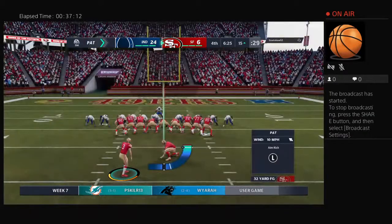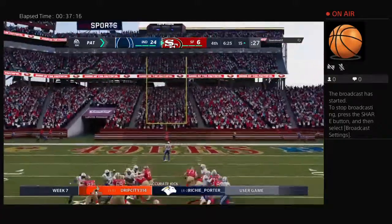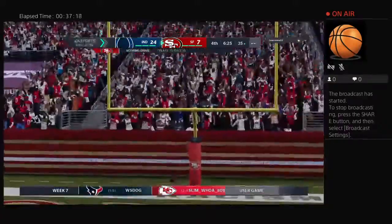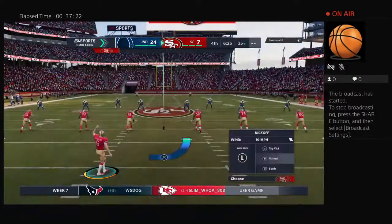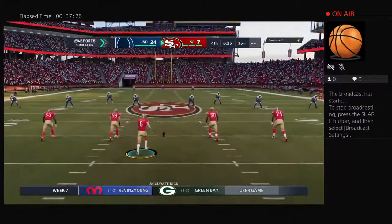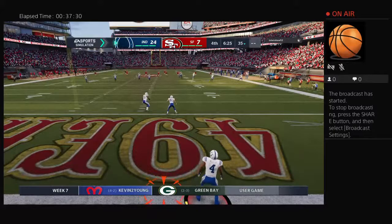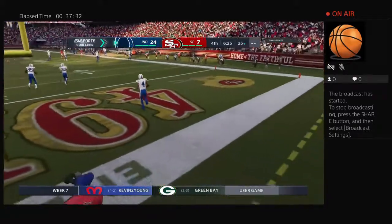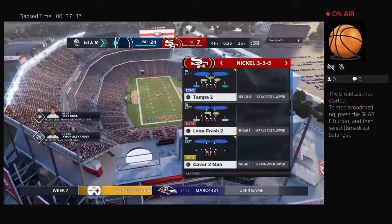Extra point attempt here still to come. He's got it, and that makes our score 24-7. Makes the score Colts 24, 49ers 7. Here is Wisnowski to boot it away following the touchdown. And they will not get a chance to return this one as it's through the end zone for a touchback.